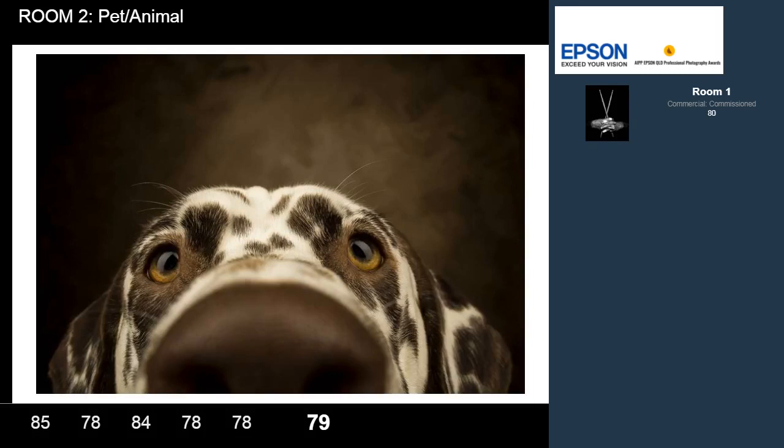We have by majority a score of 79. And Melissa would like to challenge. Melissa's on 85. You've got an 84 and a 78. So guys, I'd like to see if I can talk this into the silver range. It's currently sitting on 79.